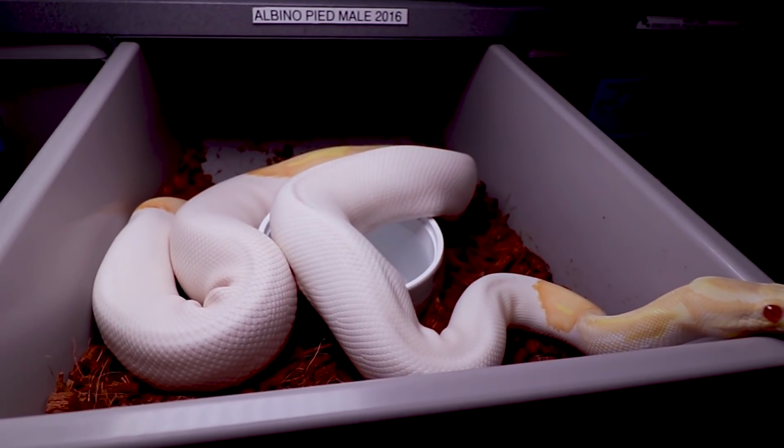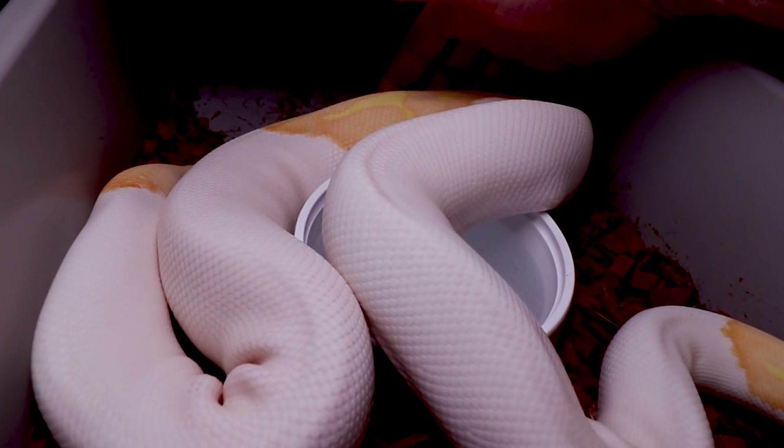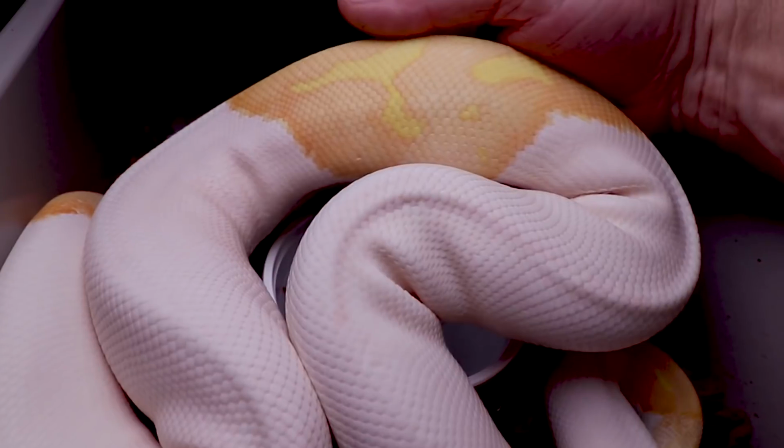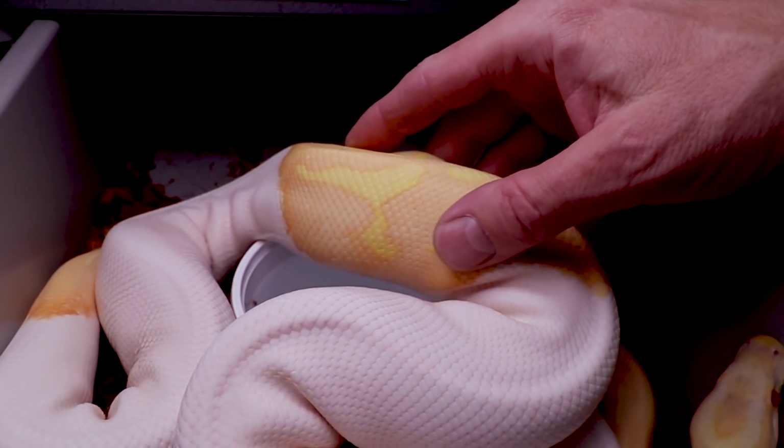And this one is kind of interesting because it has a really small patch of color right here on the side of the snake. When it was a really small snake, it used to be really more intense than this. This is really faded out from when it was small.